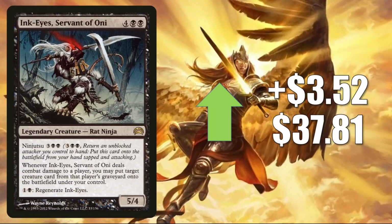Here's that other copy of Inkeye Servant of Oni that I promised. It is the one from Planechase 2012. It's up $3.52 this week to $37.81.